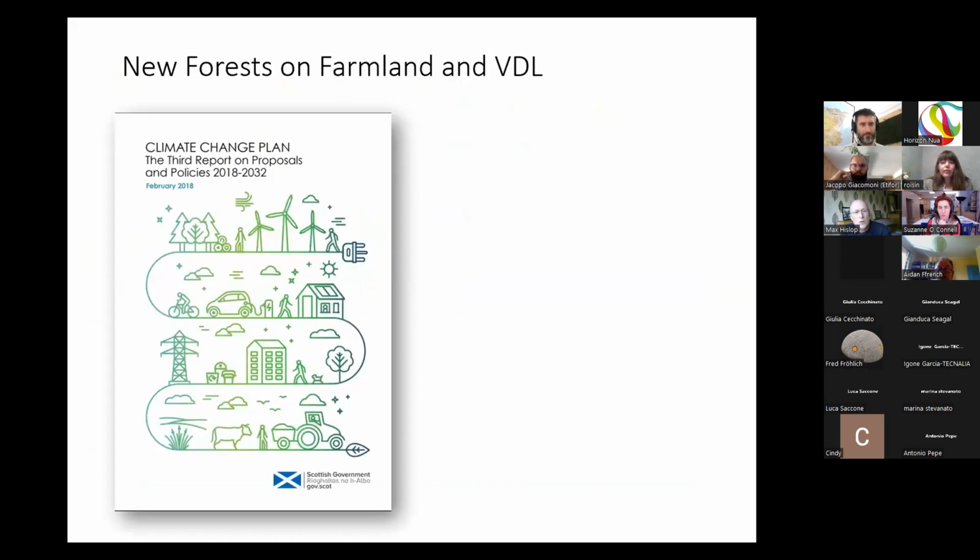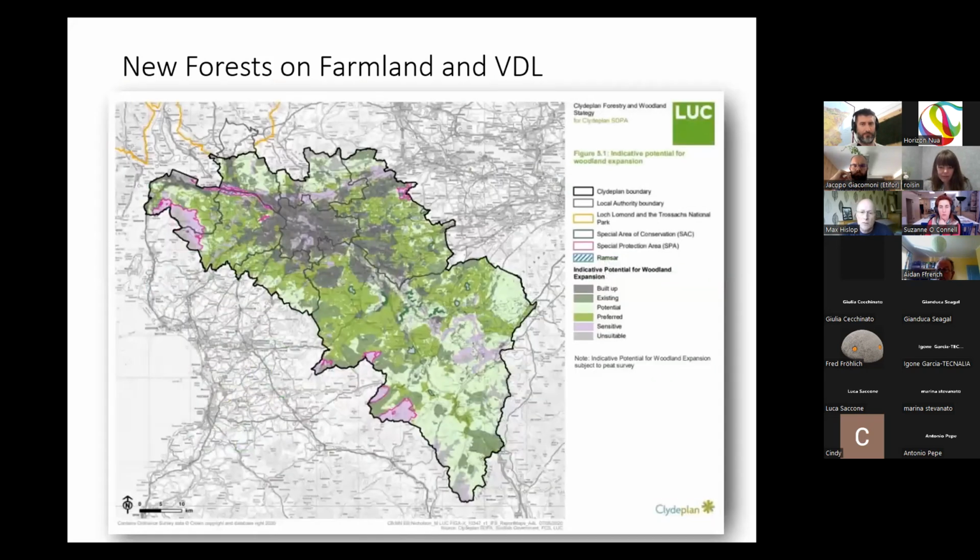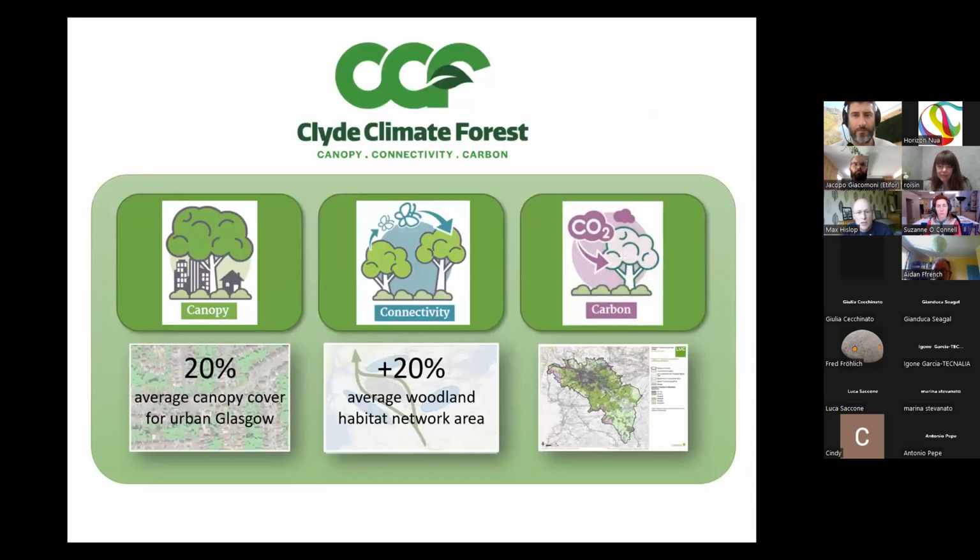And that ties in with Scottish Government's climate change plan, as I've already mentioned, but it also links to our regional forest and woodland strategy. And within that strategy, it identifies lots of potential areas and preferred areas for tree planting in our region. We're looking to fit in another 9,000 hectares in our region. 9,000 hectares is about 18 million trees. And that can be done, but it's all about engagement with landowners. And I'm glad to say that we're getting a good response from landowners.